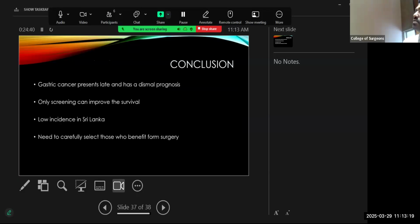As a conclusion, usually it is a late diagnosis, and at the time of diagnosis, the chance of them having advanced disease is more than 50%. So a very minimal number of patients will undergo curative intent surgery, and we don't have screening for gastric cancer here, which is not feasible considering the lower prevalence. And again, those who you think will benefit from surgery should be carefully selected. Okay, thank you.